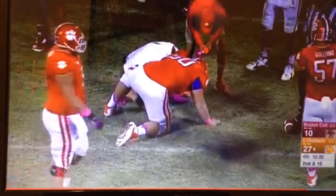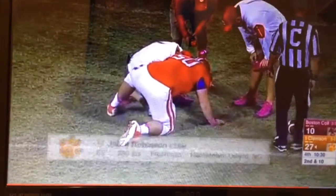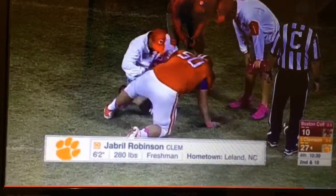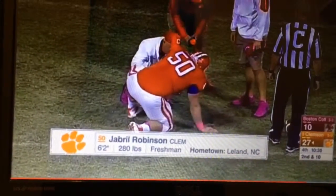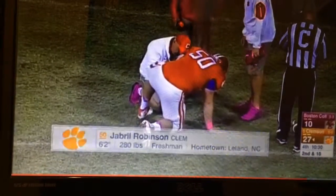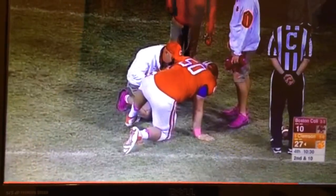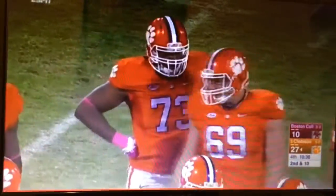And there is an injured Tiger. Justin Falcinelli, the backup center. Remember, they're already down their starting center, Ryan Norton. And the offensive line is one unit on this Clemson team, and it was the case last year as well. There's just not a ton of depth there.